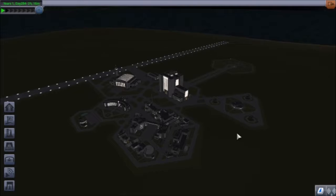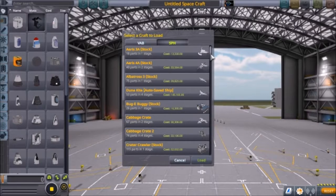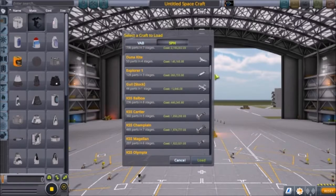Now, we're about to start an epic journey into the solar system. And I've been working on some ships to achieve that. Unfortunately, most of them are so large that I'm afraid they would break Fraps. Let's check and see some of the ships I've worked on. They all start with KSS for Kerbal Spaceship.